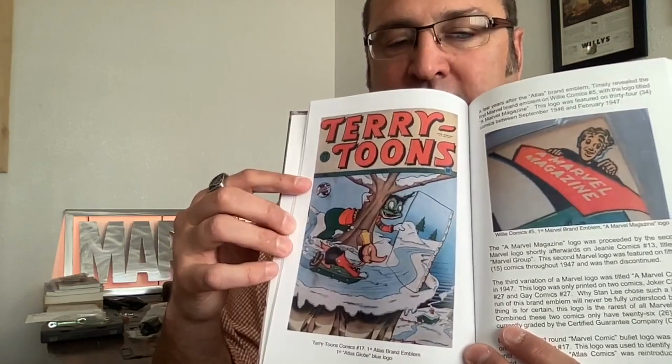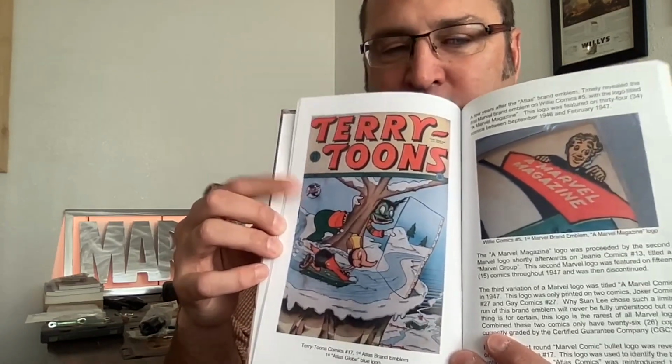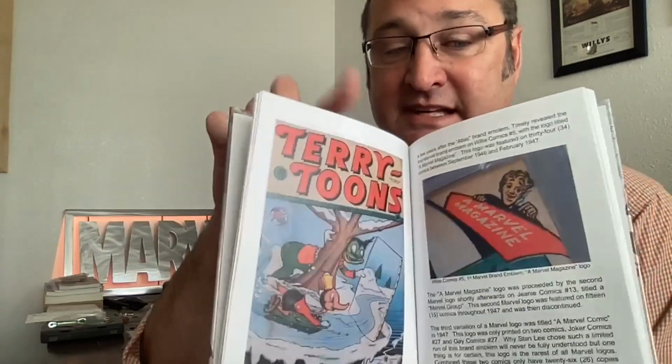And so that was kind of a bummer, but yeah, I actually feature that comic specifically in the book. There's only 5 in the world that have been found of this comic. It's Terry Toons. Let me see if I can. It's right here. There it is. So in the book, that's Terry Toons comics, and that's the first. It's a round blue and white Atlas logo. This was only on 7 comic books, and there's only 5 of these that have been graded.